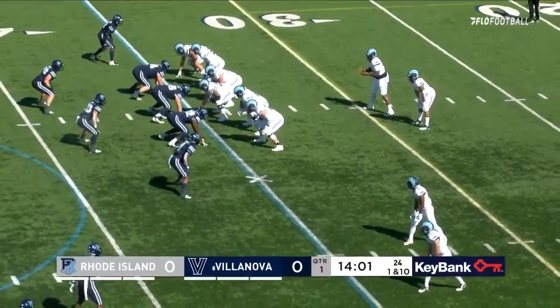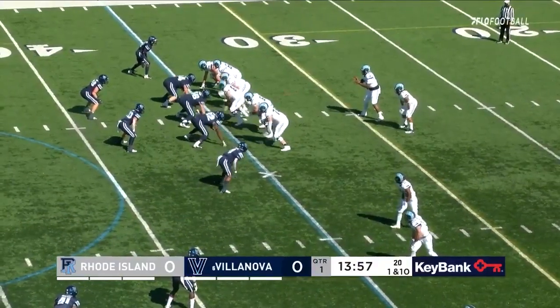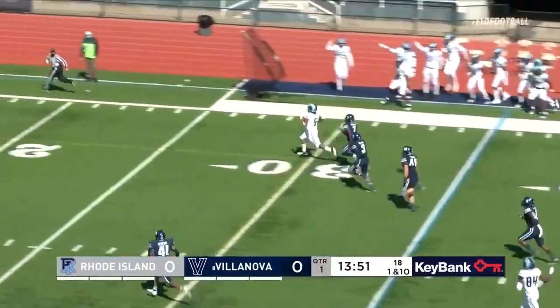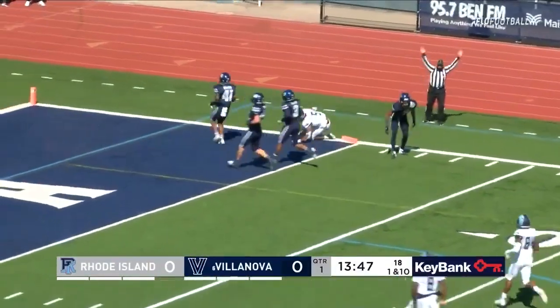Number 12 on the keeper. And he has enough to move the chain. So first and 10 from the 35 as they hand it up the middle. Off and running is Kevin Brown Jr. The UMass transfer is headed towards the end zone and he's stopped just shy.